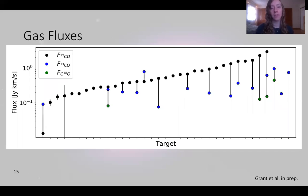Here I'm showing the gas fluxes for the objects that we do detect in the gas. The 12CO flux is shown in black, the 13CO in blue, and the C18O in green. While there is some scatter, we do find that with increasing 12CO flux, there is an increase in the 13CO flux and C18O flux. I will note that some of these objects over to the right are not detected in 12CO, but we do detect them in 13CO, and in one case also in C18O.